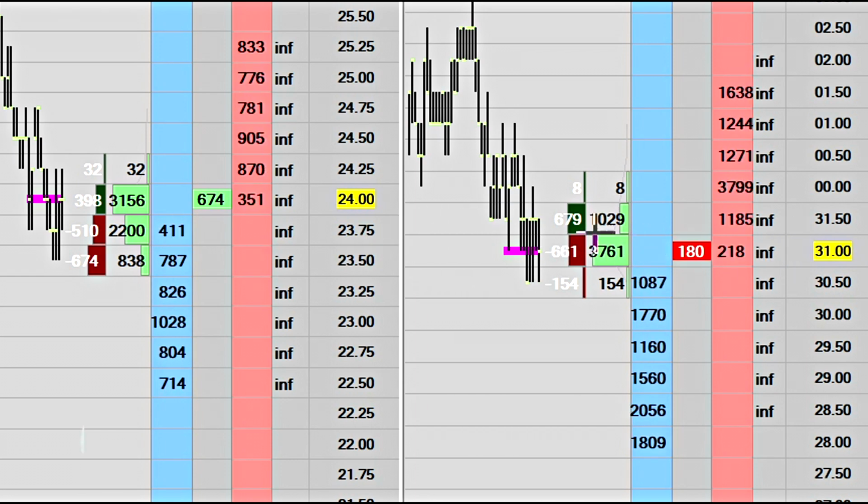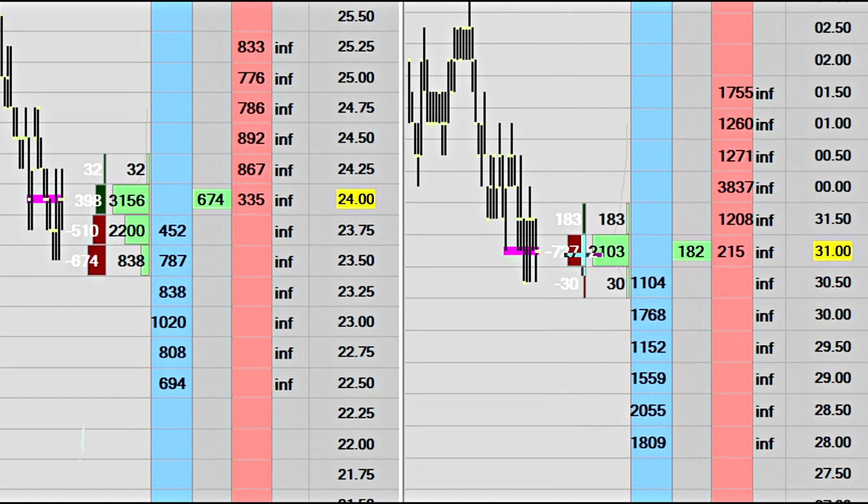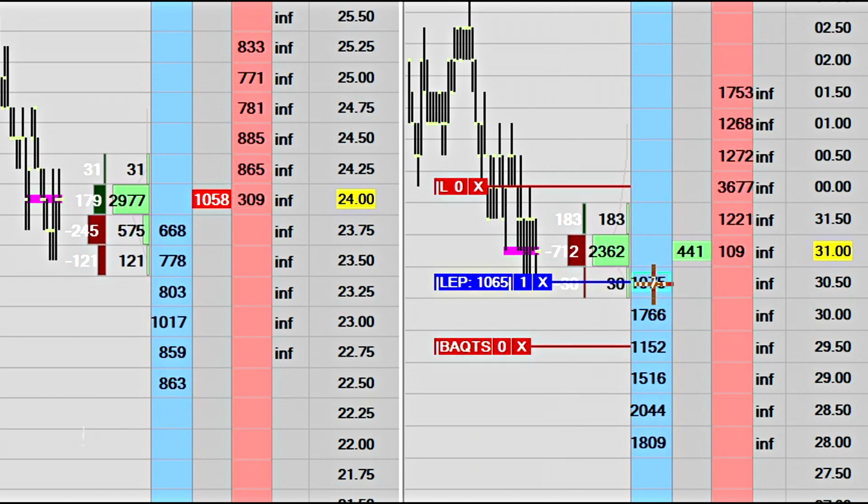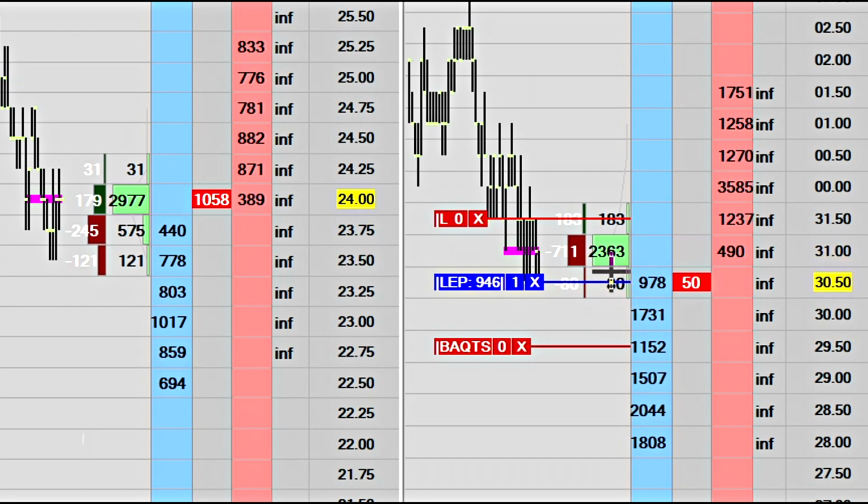This is where we're currently trading. So the drill here is we're going to buy below the iceberg. I got my limit buy order one tick below the iceberg, and I will look to exit one tick above the iceberg. So I'm scalping around the iceberg. That's the whole fundamental part of the entire drill.